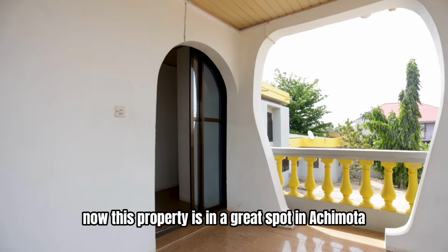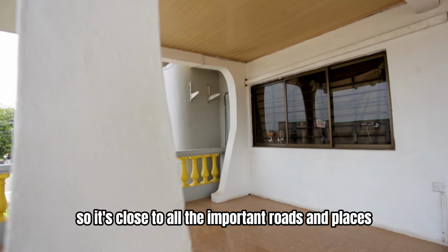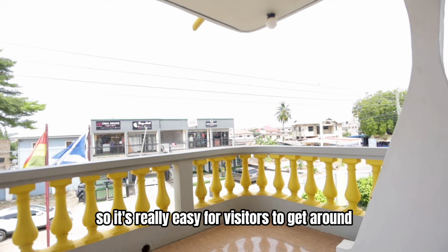Now, this property is in a great spot in Achimota. It's close to all the important roads and places, so it's really easy for visitors to get around.